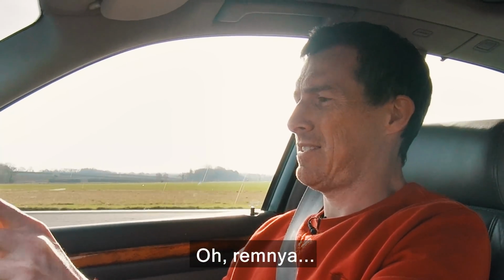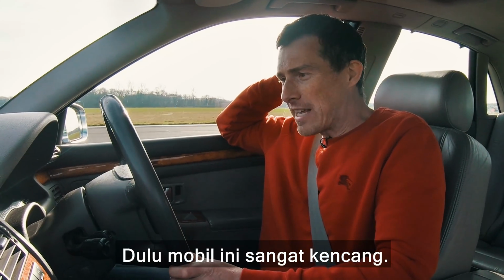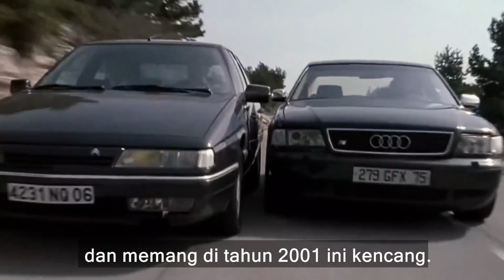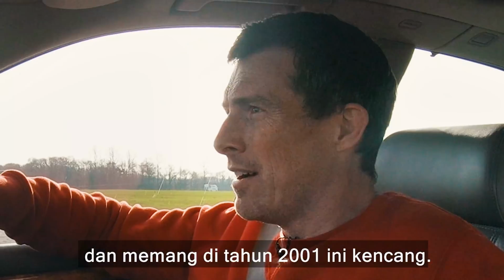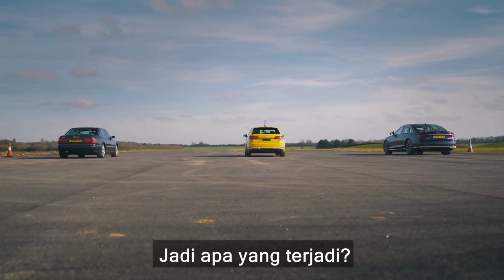Oh, the brakes, yes, they are there, sort of. This was such a fast car back in the day. I remember seeing it in the film Running. It was just epic, super quick. And I suppose in 2001, this was fast, but not no more. So then what exactly happened?